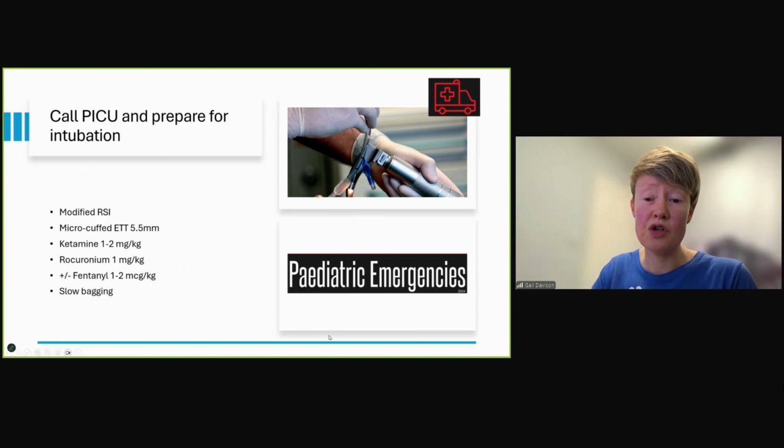But intubation won't cure the patient. It'll just mean that the disease process is on the end of a tube. So for a sick asthmatic, if John needed intubated after deterioration, then you would probably want to use a 5.5 millimeter microcuffed tube, cuffed so that you can reduce air leak. You probably want to use ketamine, 1 to 2 milligram per kilogram, and ketamine has a good bronchodilator effect. And you'll be using rocuronium, 1 milligram per kilogram, plus or minus fentanyl, and doing a bit of slow bagging.